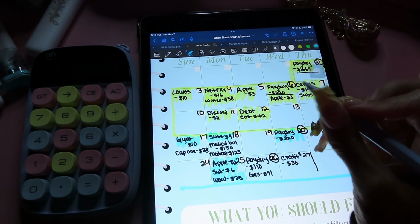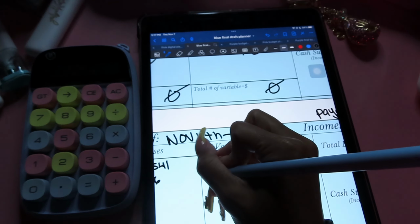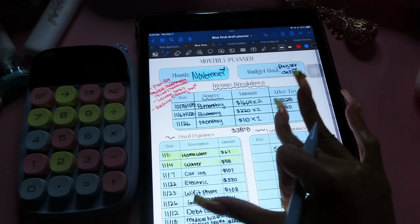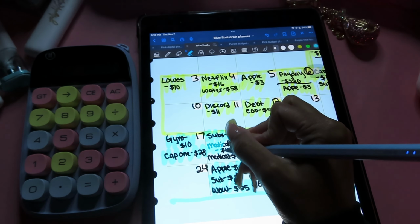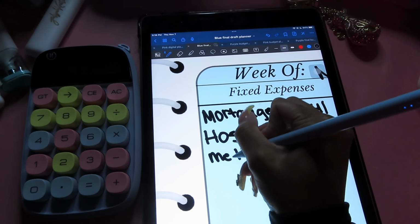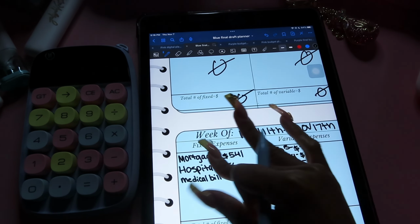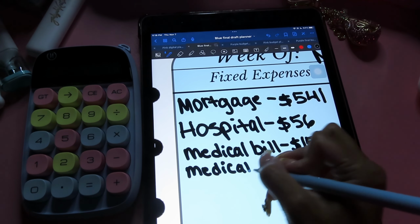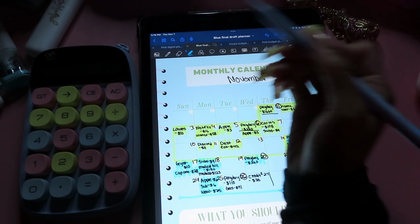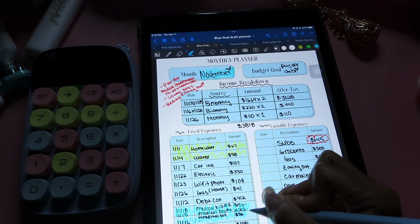We have the hospital. Then we have our Capital One for $28. Then we have our other medical bill, which is going to be 150. Our medical bill for 150. And then we also have our second medical bill too, which totals to 123. All right, so medical 123. I'm gonna highlight both of these. Perfect.